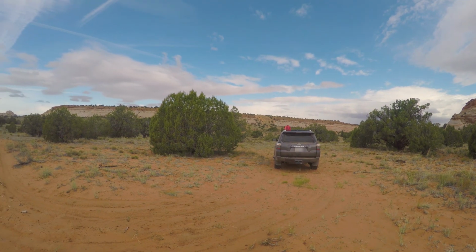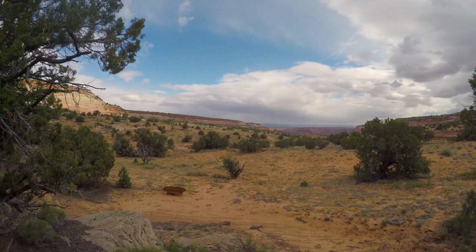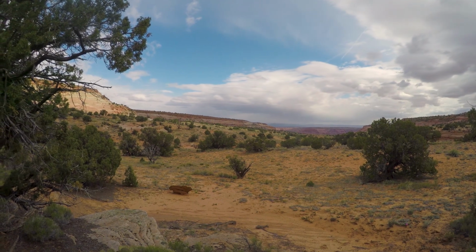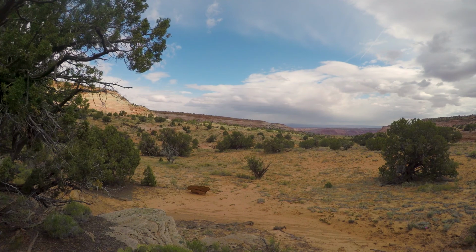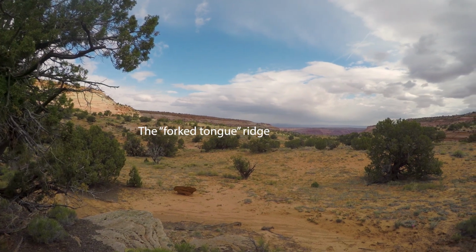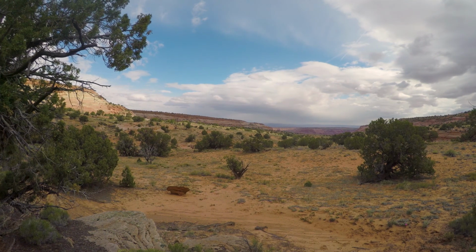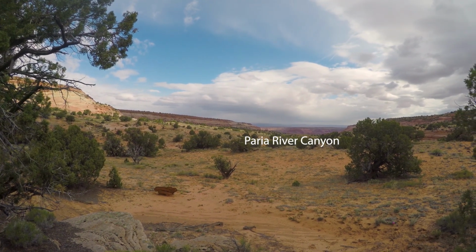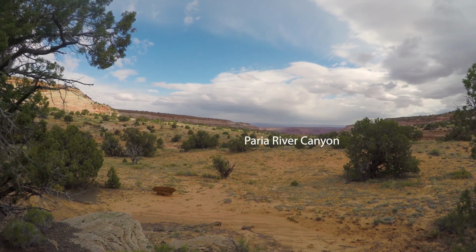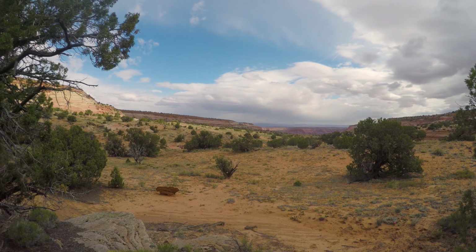So, off we go. Okay, our target today is those cones out there in the center of the photo at the end of a long rock ridge. And we'll see if there's anything particularly interesting out there. It looks colorful, red and white from here. And beyond that is the Paria River Canyon. So it's a beautiful day for a hike to check out something new.